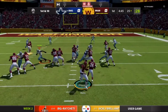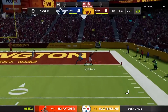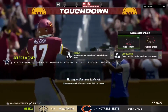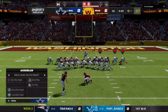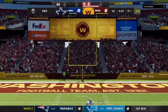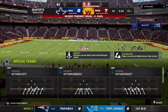So after the INT, here's Wentz. Flushed out right. Looking for McLaurin, and he's got him. Touchdown, Washington. Terry McLaurin, his 2nd touchdown on the season. And Washington has taken a first-quarter lead. The extra point by Sly is up and good. And that makes the score 7-0.